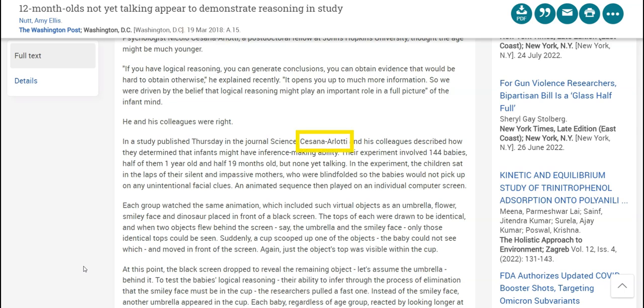The next clue I see is the name of an author of the study, Citation Arlotti. The last clue that I can gather from the news article is an important keyword. Logical reasoning is mentioned a few times in relation to the purpose of the study, so this is another important clue to help me find the primary article. With these 4 clues, I can start searching for the primary research study.